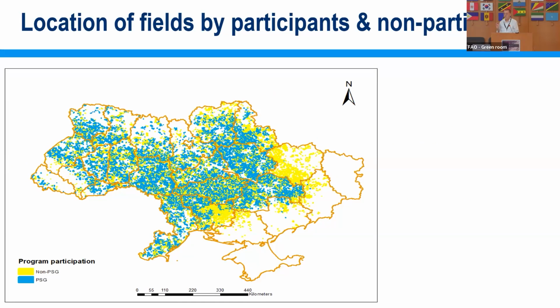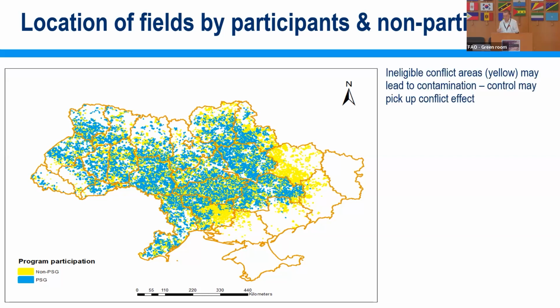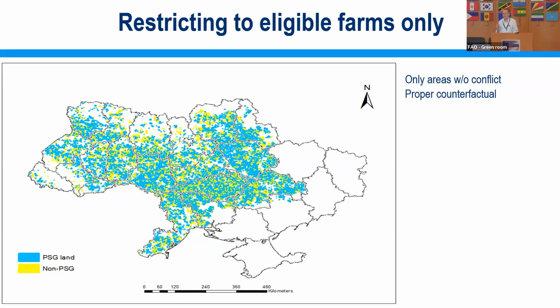So if you map all of the parcels by these farmers, the yellow are the non-eligible non-participants, the blue are the participants. And of course, a simple glance shows you that there is some issue in terms of the yellow ones where you don't see any blue dots. These are the non-eligible areas. So if we include these in our comparison, we may contaminate our estimates with a conflict effect. So what we should do is to estimate only for the eligible ones, which are much better balanced, at least geographically.